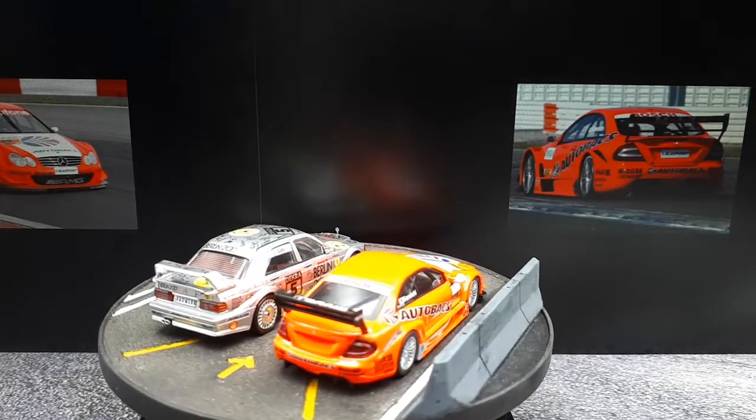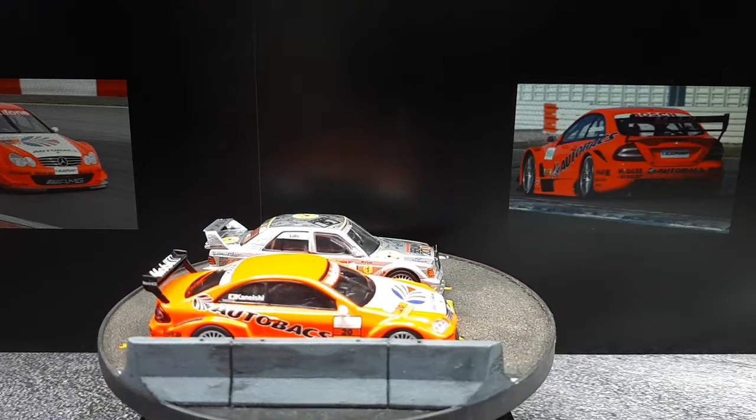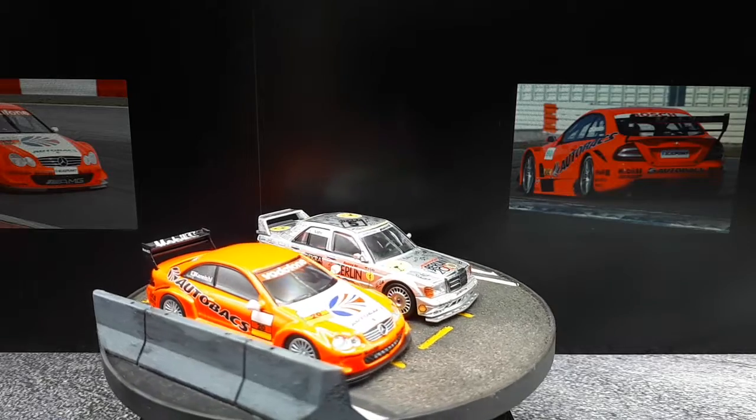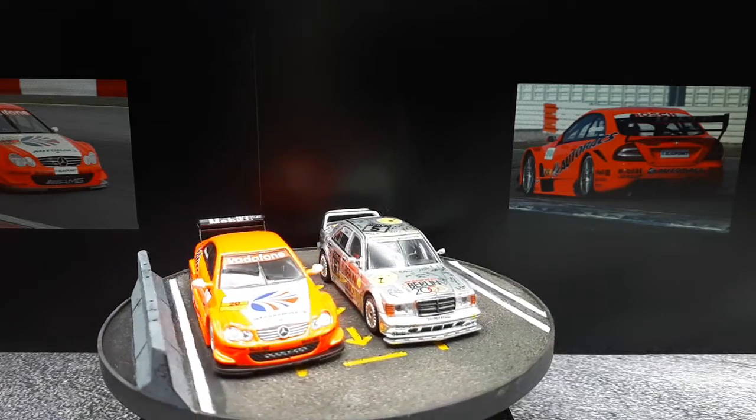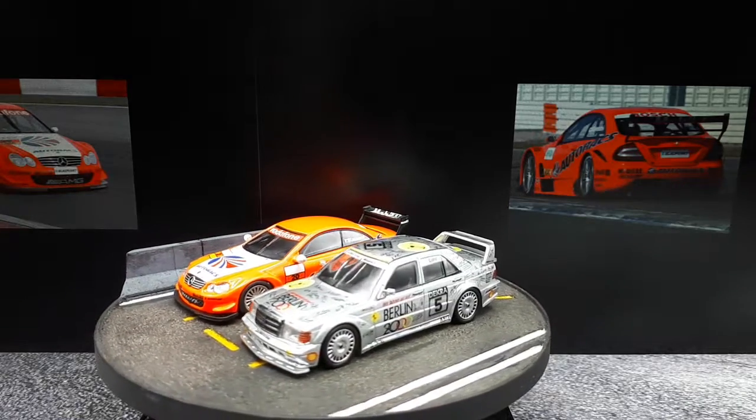Sadly for this Kanishi racer, he didn't do as well as he probably wanted to. But I'm sure he's pretty happy that there's a diecast model with his name on it. I'm sure many people in Japan must have loved this livery. So I think it's cool.